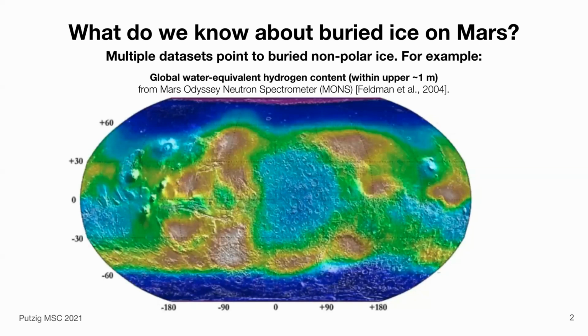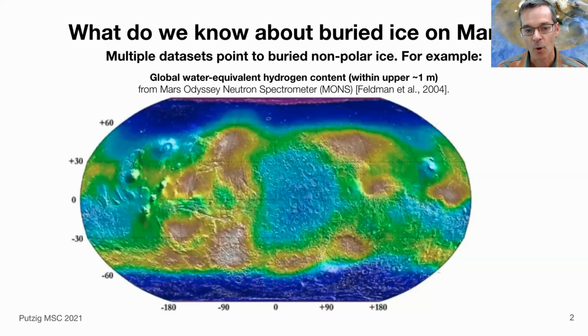So I thought I'd start by reviewing some of the past work from a set of different orbiters at Mars, detailing what we know about buried ice on the planet. In general, multiple data sets from different spacecraft point to the presence of buried ice outside of the polar regions. For example, this map shows global water equivalent hydrogen within the upper meter, because the neutron spectrometer that detects the hydrogen can only sense it within the upper meter or so.